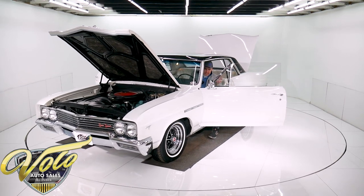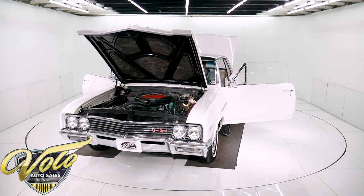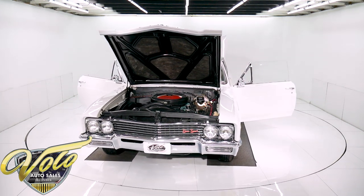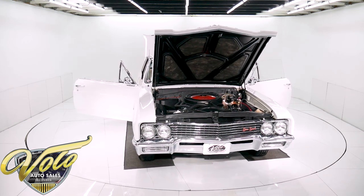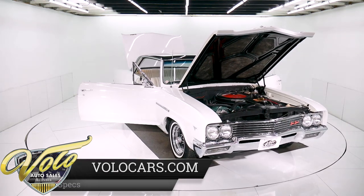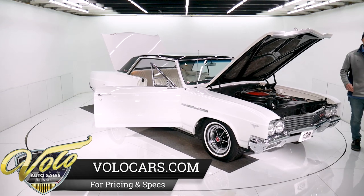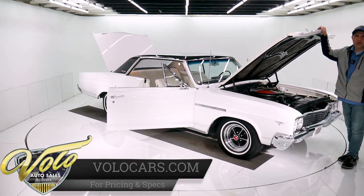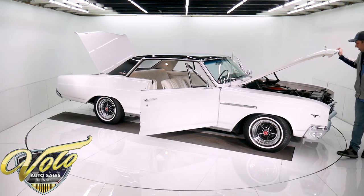The AM radio plays crystal clear. Really cool looking knobs on the dash. The console's beautiful. Headliner and visors are bright white, tight as a drum. Now Buick called it the Super Turbine 300 Automatic. The motor and trans were both rebuilt 400 miles ago. The car functions like a new car.